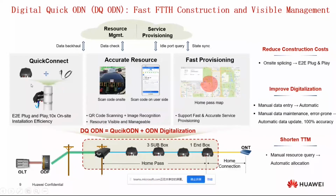And the second, for each of the hard box and the sub box, we have a QR code on the box, and we can use a mobile phone with the app to take a photo of each of the ODN devices.